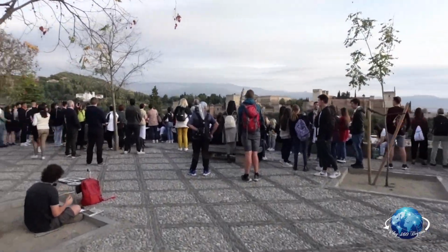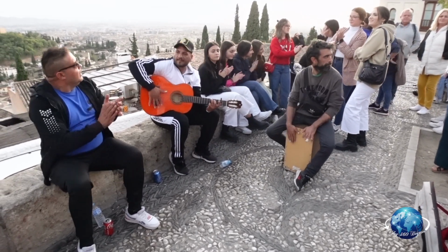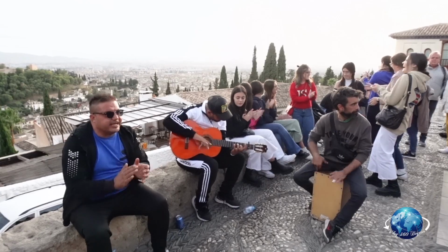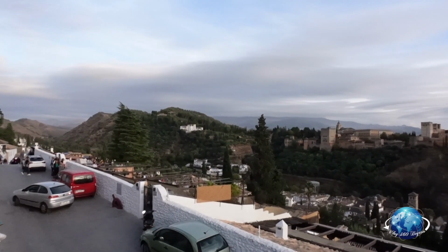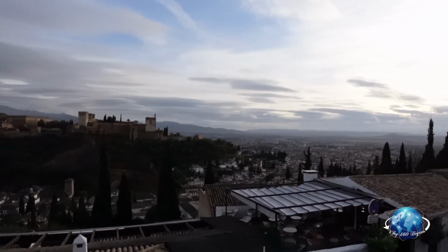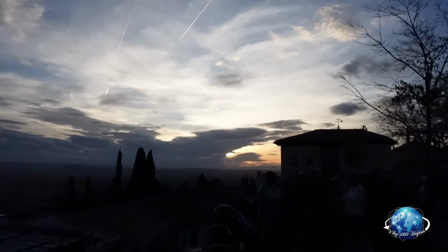This square is also known as the San Nicolas Square. As you see, a lot of people have gathered. So unfortunately it's a bit cloudy and the sunset is behind the clouds, but nevertheless the ambience is amazing out here. The entertainment, the people here just enjoying the time at sunset and having a relaxed time.